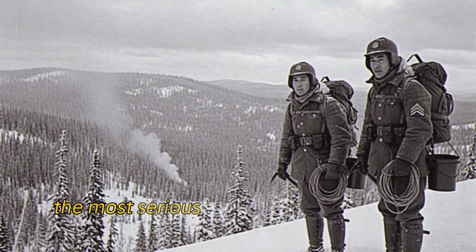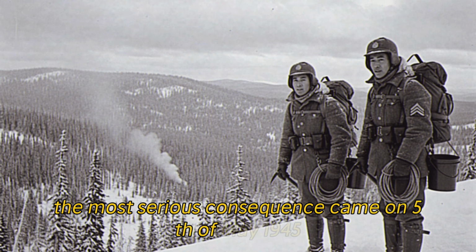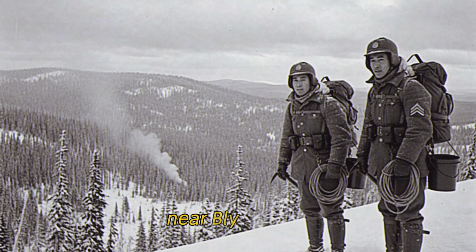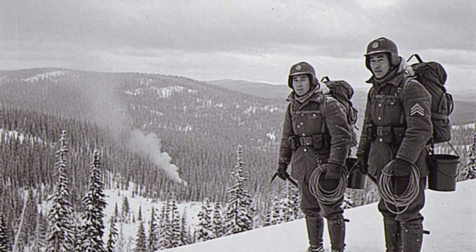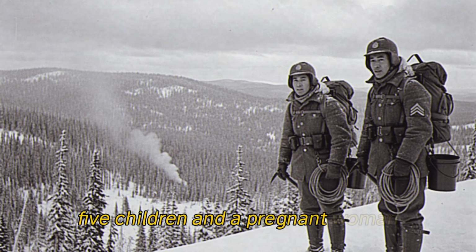The most serious consequence came on 5th May 1945 near Bly, Oregon, when a fallen balloon's explosive payload detonated during a Sunday outing, killing 6 civilians, 5 children, and a pregnant woman.